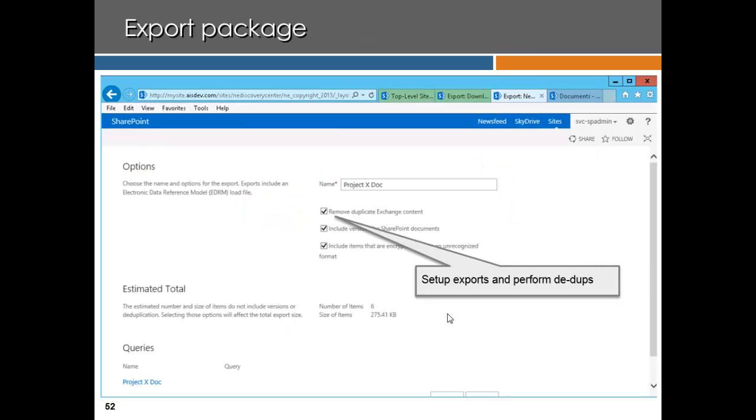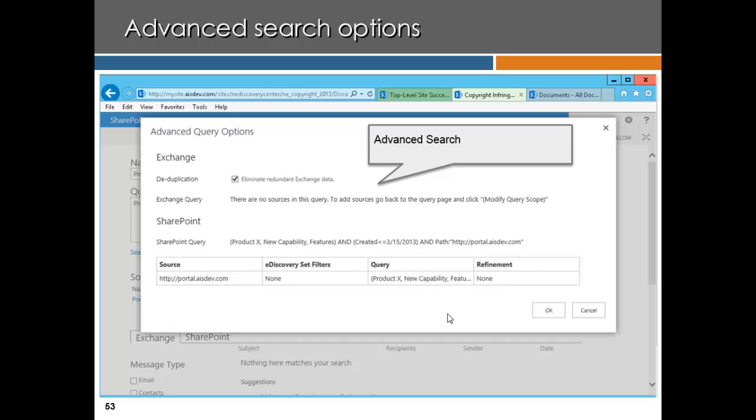And as I export that content out in this next slide, I can name the package. I can now dedupe my Exchange content. So for those that aren't familiar with eDiscovery, I would guess, well, let's just say by and large the content in eDiscovery is contained within PST files in Exchange. I can also include version control or several versions of my SharePoint documents, and I can include terms that are encrypted or in an unrecognized format. Once I've done that, I can save my export into an EDRM XML model, which is then compatible with other products, such as Clearwell or other tools.